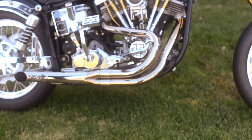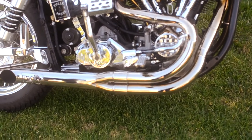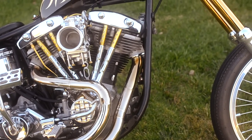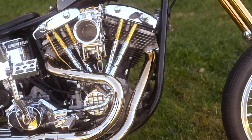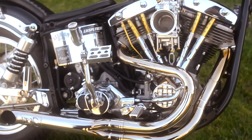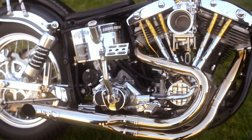Did you go get these chrome? No, I had them polished, because this is all stainless. This is made of stainless steel. When I got them, they were that dull stainless, you know what I mean? Then I brought them to a polisher guy, and I had them polished. Nice. And then what details can you give me on this front wheel?